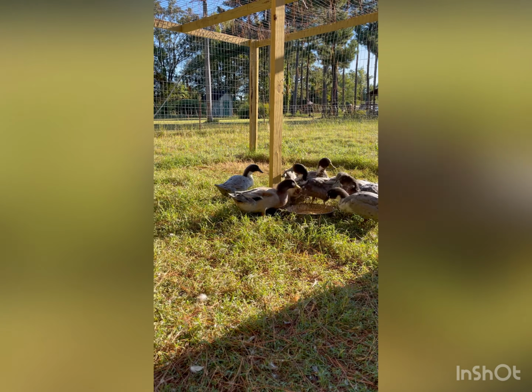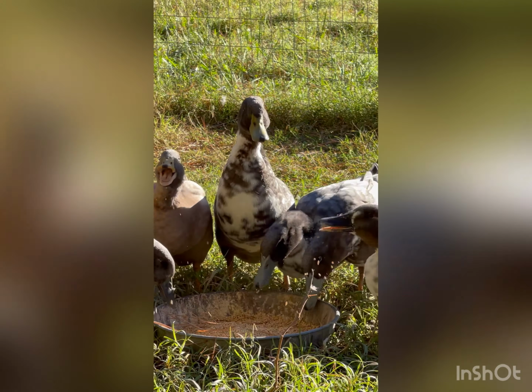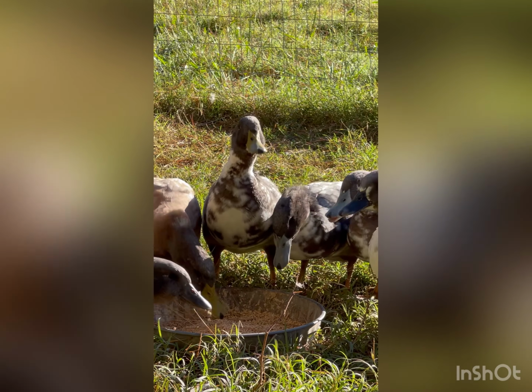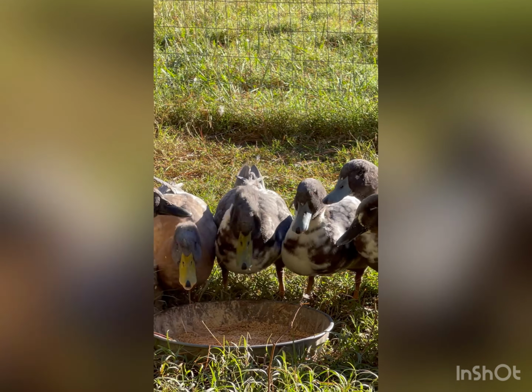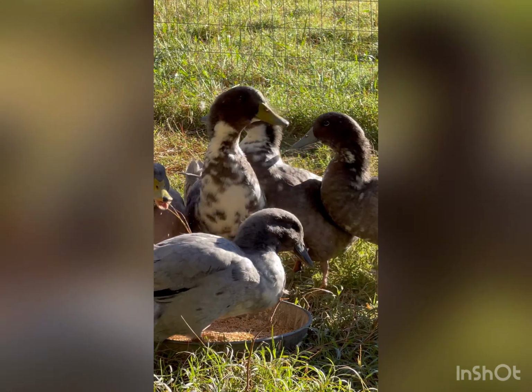So the others that are for sale are going to be this one right here. You just got out of the pan. That one's for sale. And then this one right in front of us, he's for sale. So if you guys need male ducks, want to throw in a mix of the Swedish blues, I love them. They're beautiful. Those two right there, they're for sale.